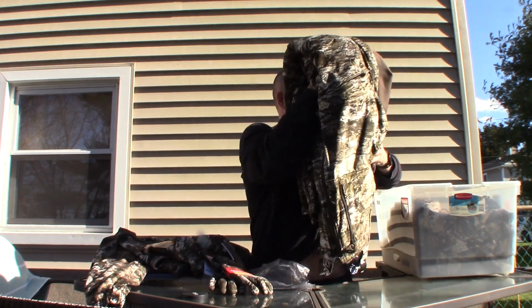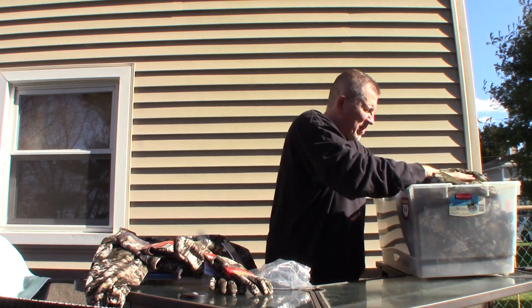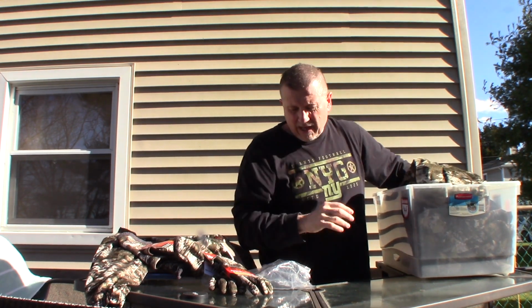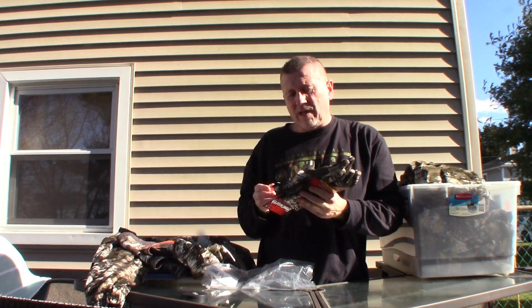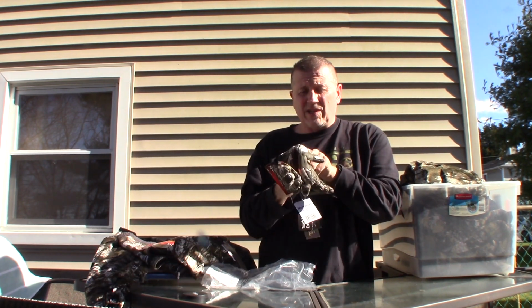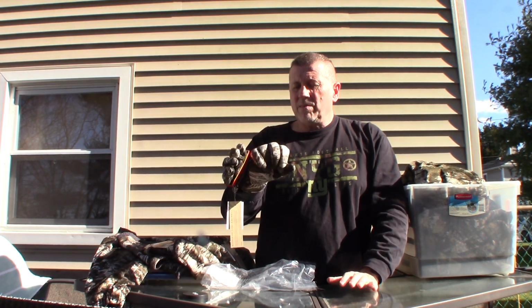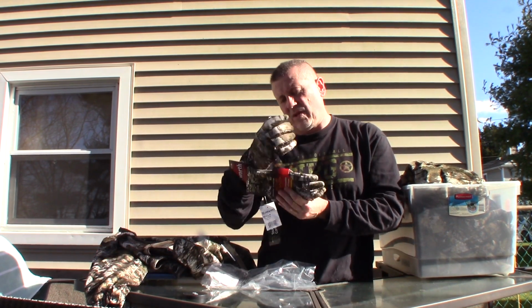Really cool. In fact, there are some pieces that I didn't even use because I figured it was just going to be too warm. One of these was these gloves. I still have the tags. This is a medium.